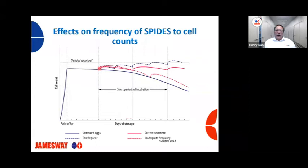So again, from this study, it shows that performing the SPIDE treatments, or the first one around 5 to 6 days of storage, and then every 5 to 6 days thereafter is optimal. When I've done this, this is pretty much the same scenario that I've performed them at, and it works just perfectly.